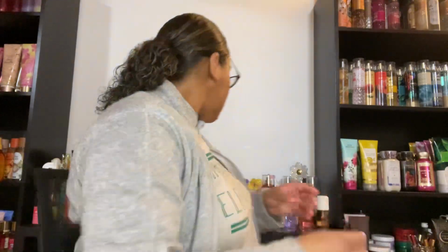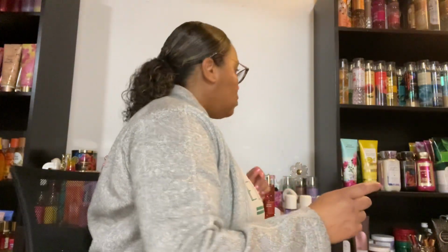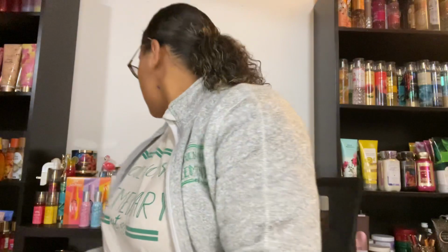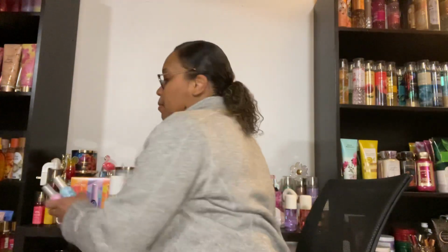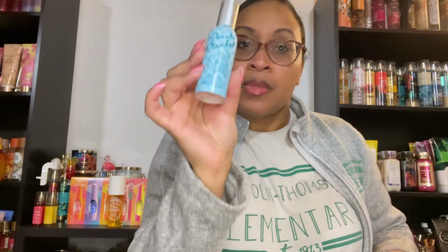So y'all, I would pick this up because it's good. I would pick up the other two. Ooh, where did I put the other ones? Oh, right here. Right in front of me. Here it is. So I would pick up Beach Blanket. Beach Blanket is more like a fresh, beachy, aquatic scent. This one is good, good, good. Yes, if you're into aquatic scents or whatever, this is it for you.